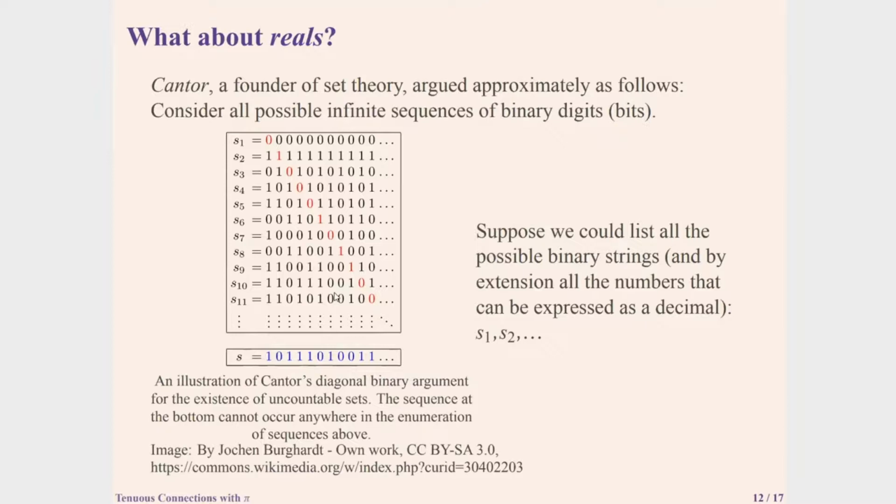This argument is possibly the root of some of that ridicule, but it turns out later in his life, he was acknowledged as having been terribly clever and correct, but damage done. Actually, a major mathematician. Anyway, so Georg Cantor came up with this argument to do with binary strings.